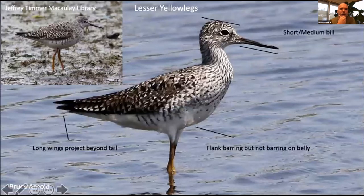Here's an alternate lesser yellowlegs, very similar in plumage to alternate greater. This one has quite extensive flank barring. Many birds, as you can see in the little inset in the top left from Jeffrey Timmer, have quite a lot less.